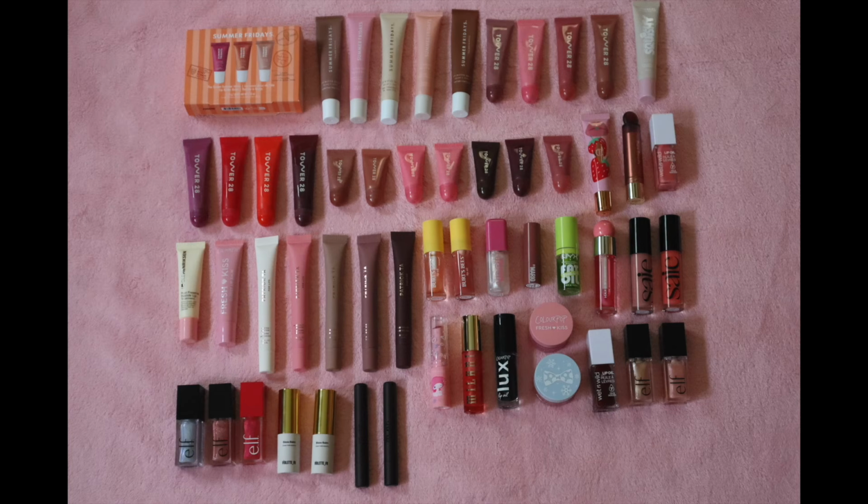Okay, so now we are moving on to the lip category. So we're first going to start off with lip balms and lip oils. I just lumped them in one big category. I have 57 lip balms and lip oils. Now, some of them are duplicates.